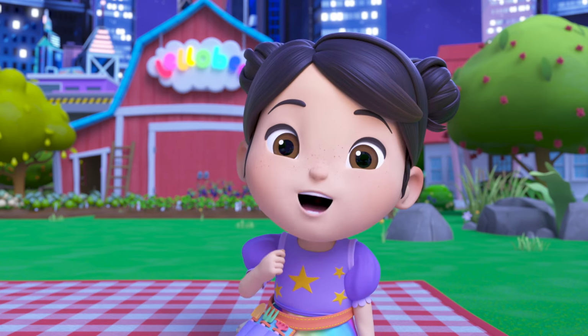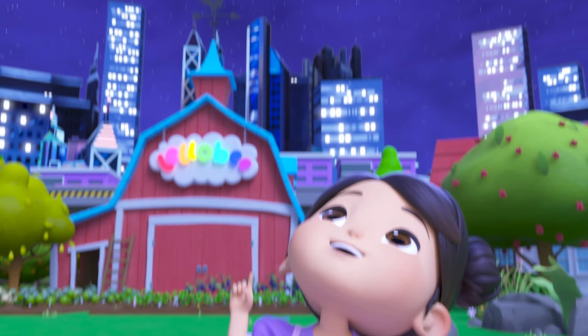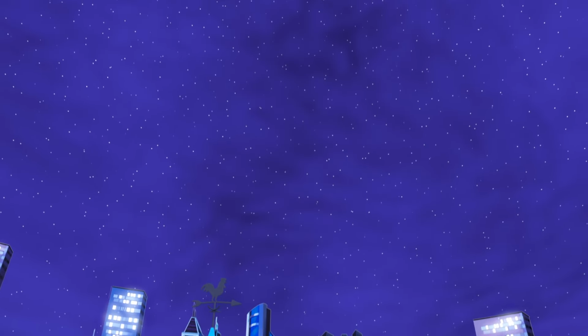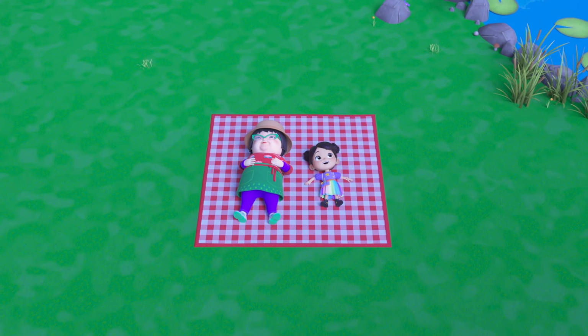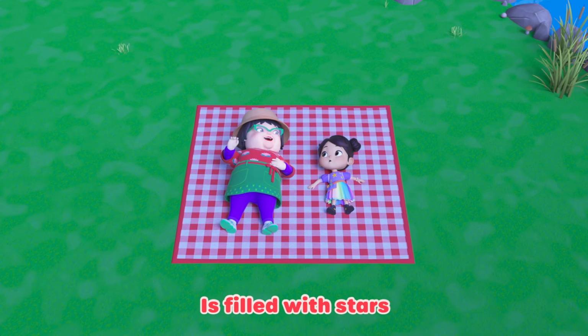But did you know there are also animals in the sky? Grandma May showed me some. Let's take a look. The sky is filled with stars.